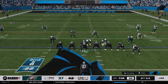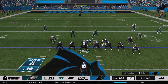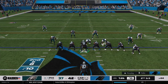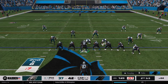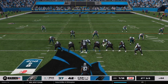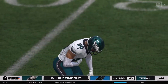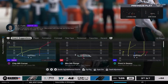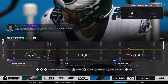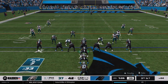Ready. The carry here for Etienne. And, oh, they smack him down there. Big hit right at the line. No gain. Following the play, we have an Eagle who is shaken up. That is a worrisome development here late in the game.